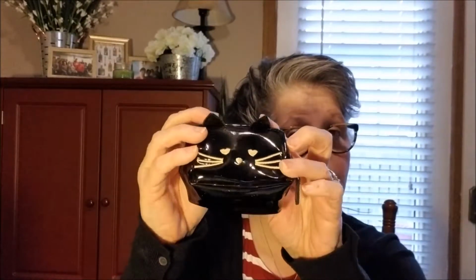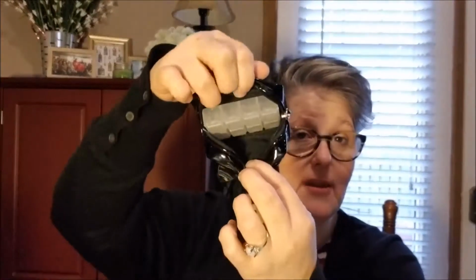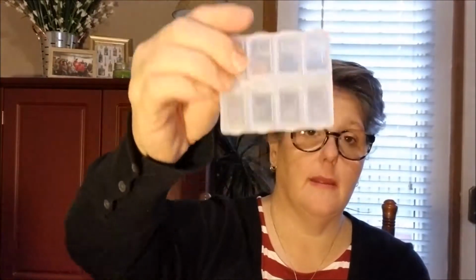I store mine in this container. It is a cat, and it's a black cat because I have a black cat, with ears and everything. Super cute. But in here, you can see there's a lot of room. It's an 8-day, so it's Monday through Friday and then one day for like an extra, but I'm going to be gone 8 days. So I'm going to fill this pill holder with every day's worth of vitamins, minerals, whatever it is I'm taking. My medication goes in here for every day that I'm gone.